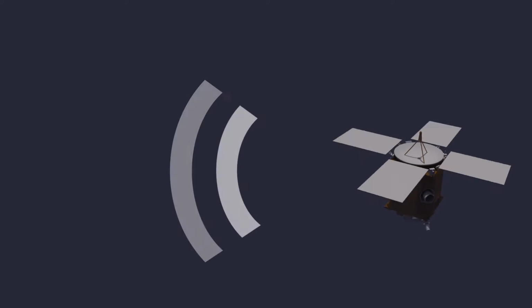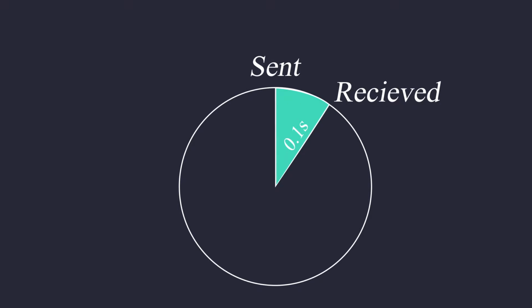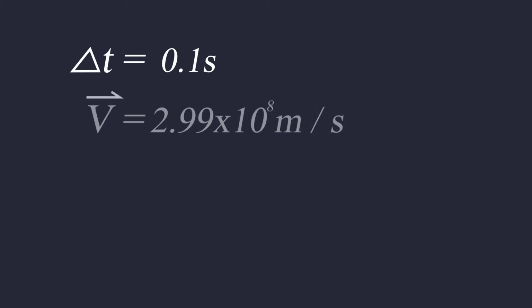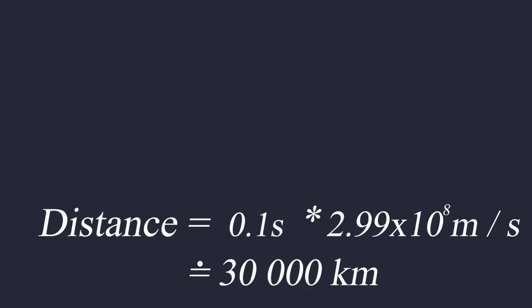GPS satellites are constantly emitting data. This includes the time the data is sent, where the GPS satellite is, and the orbit of other satellites. By comparing when the signal was sent to when it is received, the receiver knows how long the signal traveled to reach it. The receiver also knows that the signal travels at the speed of light. Using the distance equals velocity times time formula, it can calculate its distance from the satellite.